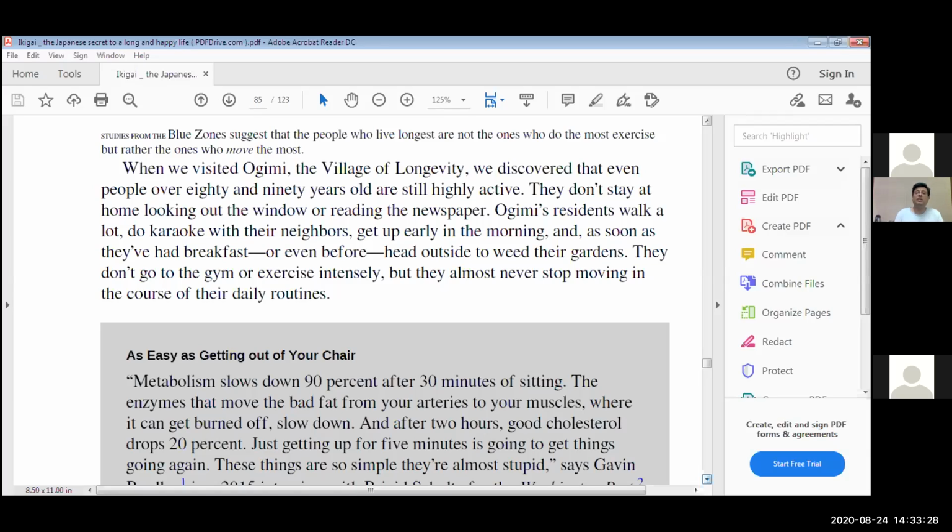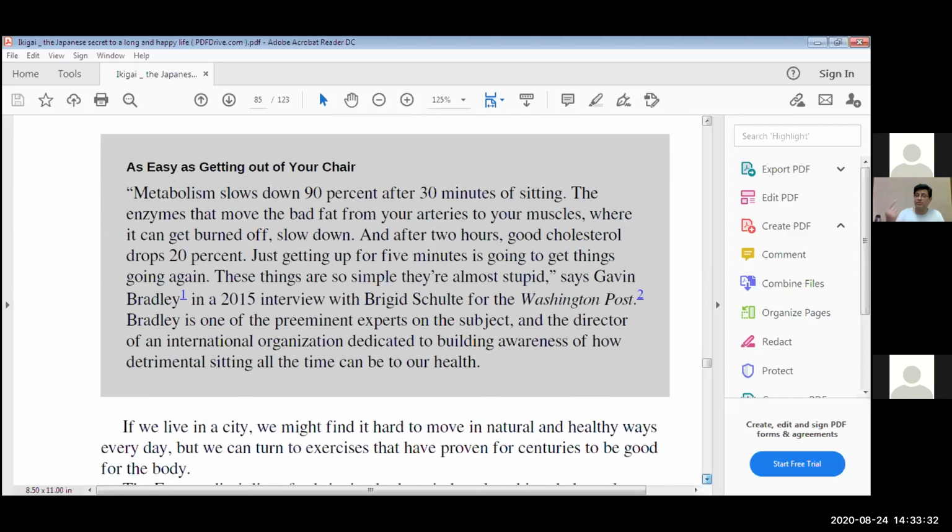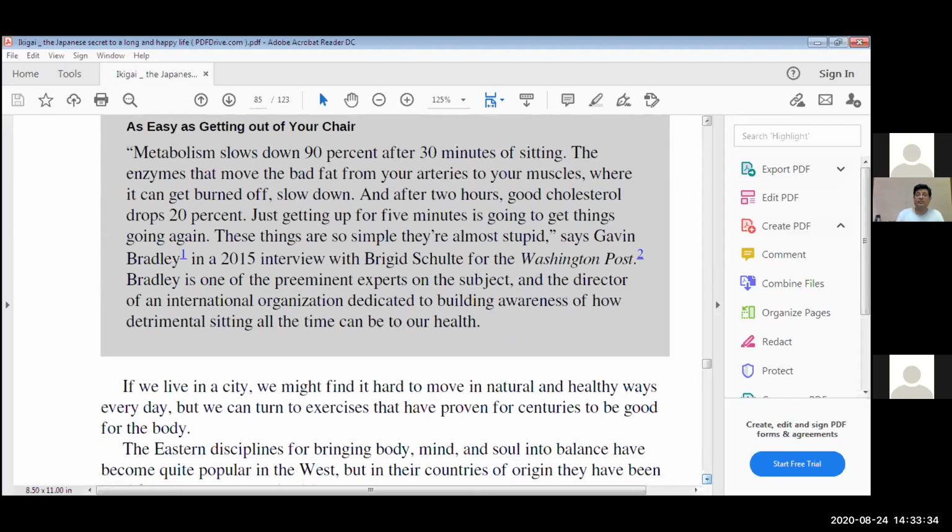So we read earlier that in that area there's no metro system, and the train system is also not active. So it automatically promotes movement.